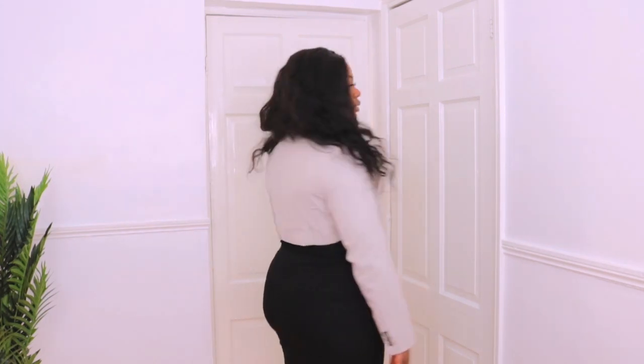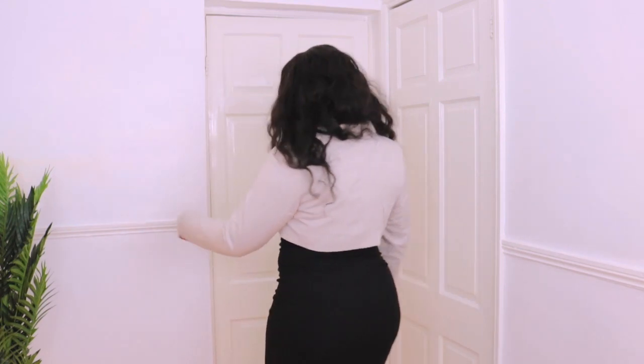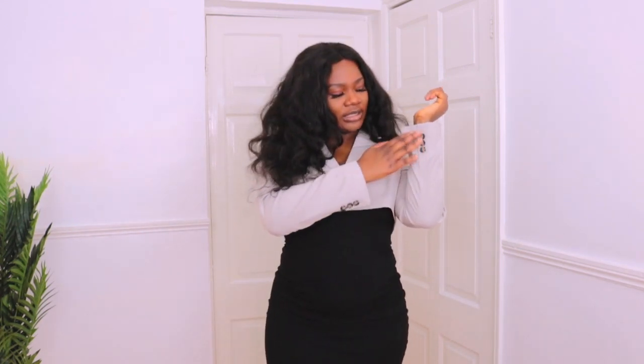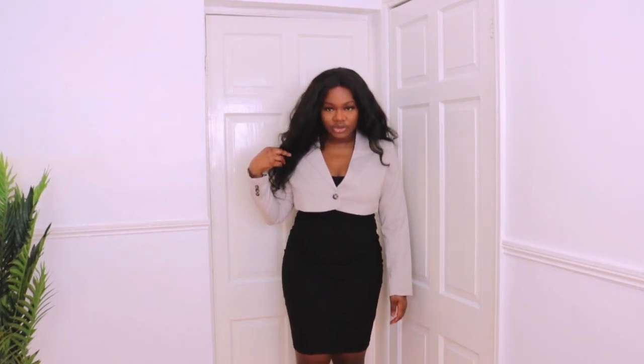I'm gonna do a little tour for you guys, just so you can see what it looks like on the back. I love how it has some buttons on the side as well. I think it's really cute. I love the color. I think this will go with anything. And you can wear this with a dress like I'm currently doing. So this is a dress. And yeah, it just looks really nice.